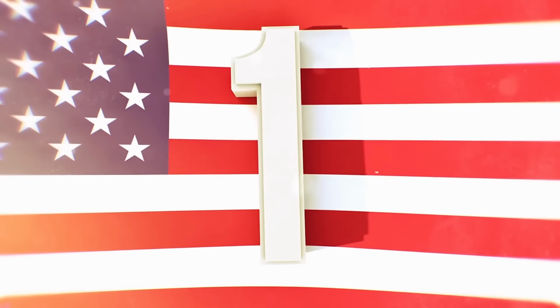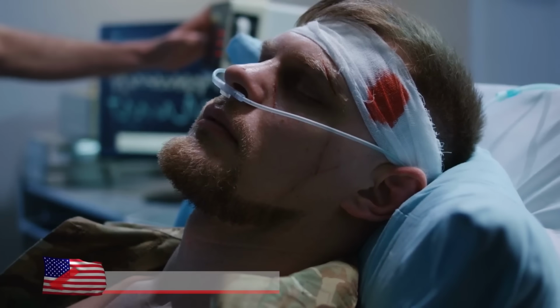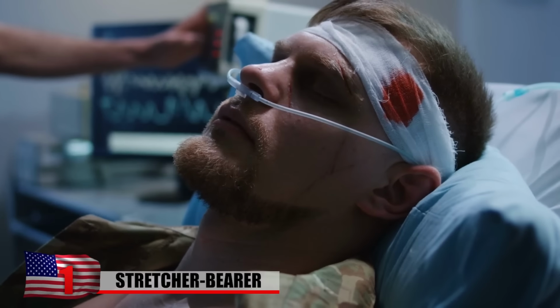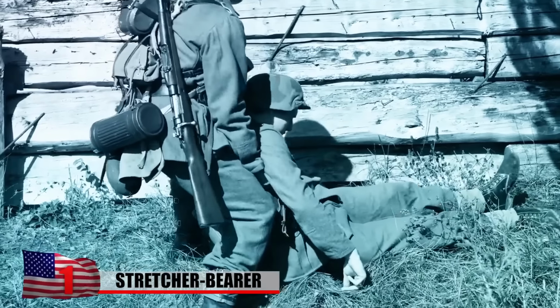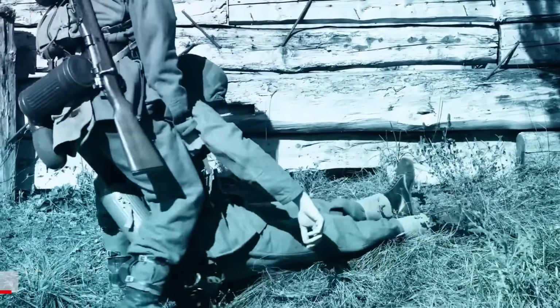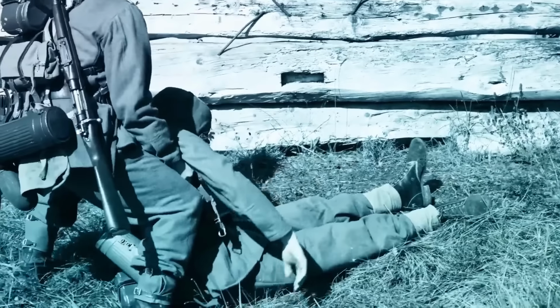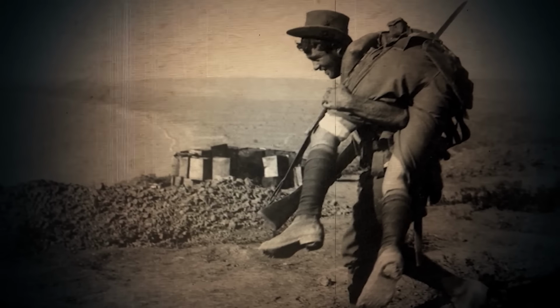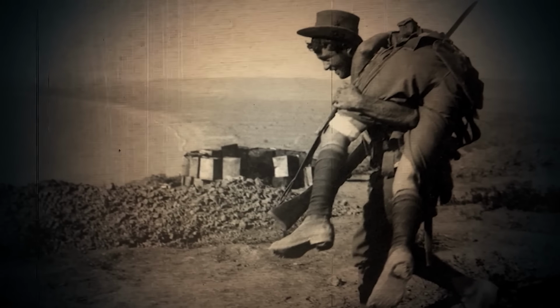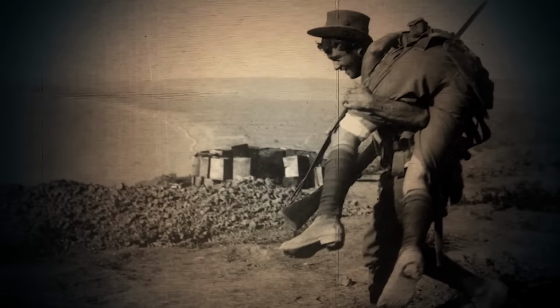Number 1. Stretcher-bearer. Getting a wounded soldier to treatment as quickly as possible can mean the difference between life and death. Prior to World War I, porters were tasked with retrieving injured men from battlefields and transporting them to medical care. This was done in a relatively unrushed fashion. It wasn't until the Great War that the concept of urgency became a defining factor in the approach to treating wounded troops along the front lines.